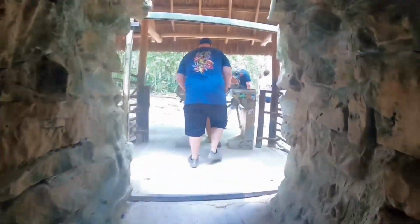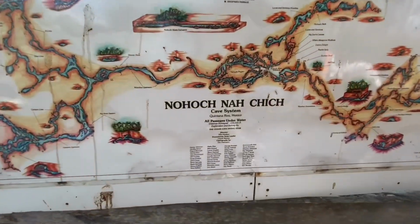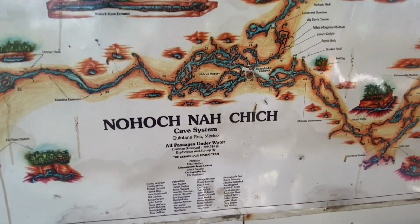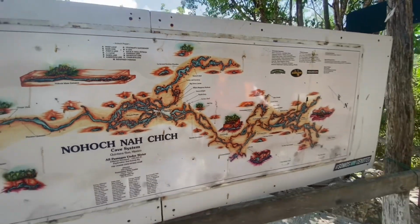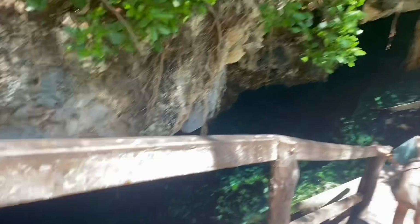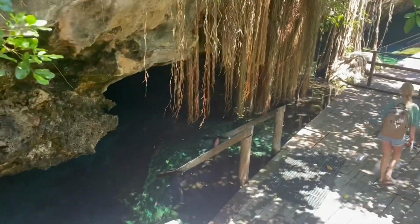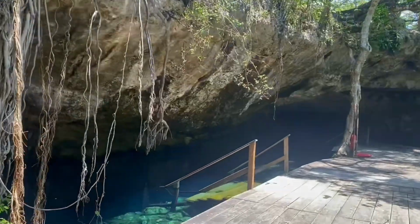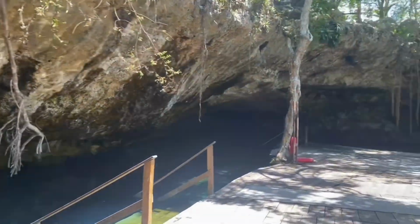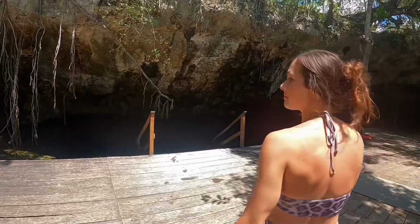So technically, our tour was a private tour. Of course, we can't have the ruins all to ourselves, but after the ruins, we went off to 2 different cenotes. And cenotes are pretty much sinkholes in a limestone environment that produce fresh water, and this water is super, super blue and very clear. It's kind of similar to a fresh spring that you might come across in Florida.